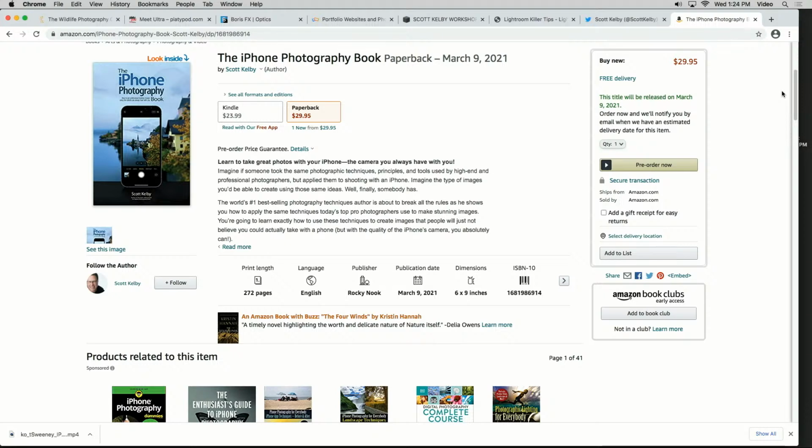The book is right now available on Kindle, but to be honest with you, it's not so much for you guys watching this who all have DSLRs and mirrorless cameras. This is for people who want to take crazy good pictures with their phone. This would be a book you buy for that friend who's really good with their iPhone, like your sister or cousin or best friend who really loves their iPhone and won't get a DSLR. This is the book for them.